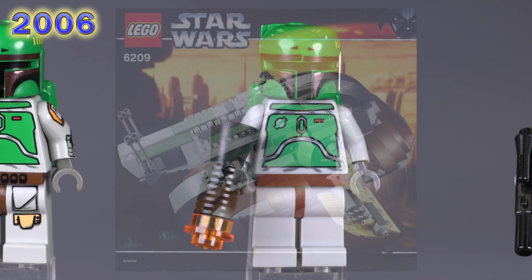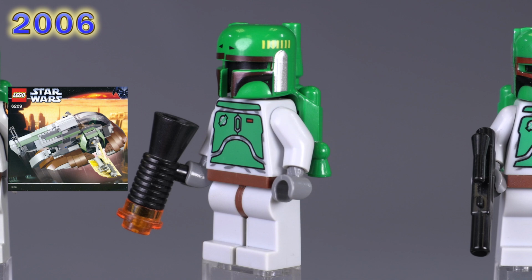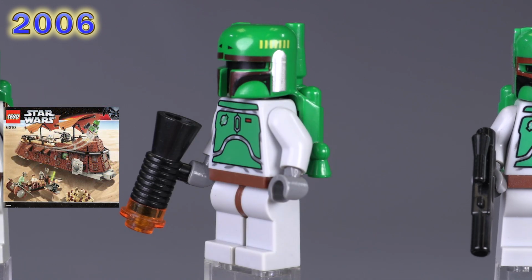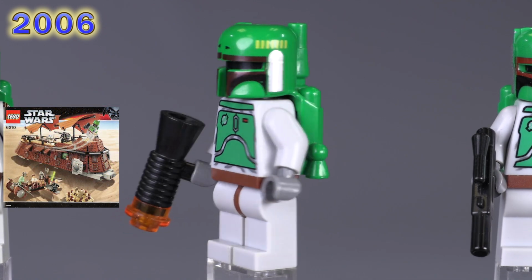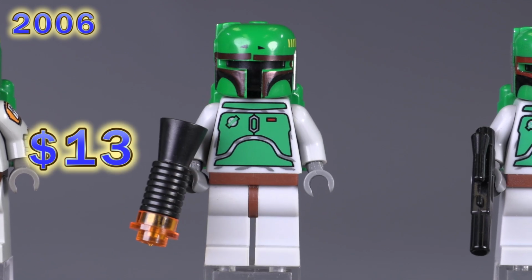He came out in the year 2006. There was another Slave One set, as well as the Jabba's sail barge. That makes him relatively common still. He is a $13 figure if you wanted to get him in the brand new condition listed on BrickLink.